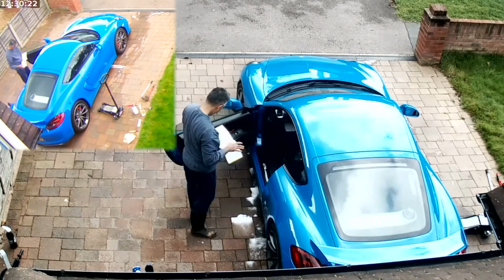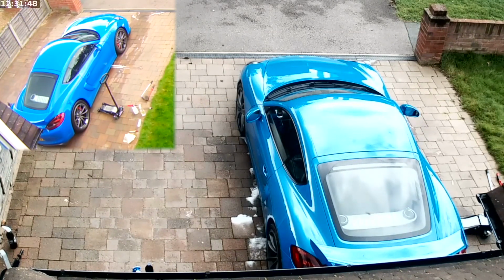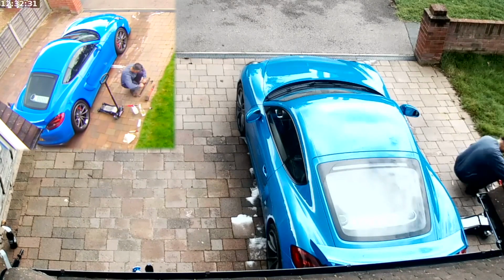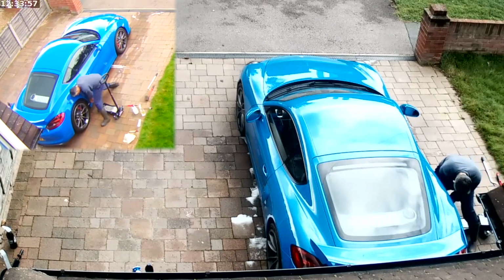Right now, I was probably checking the torque setting, or how much I need to tighten up the wheel bolts. It was 160 Newton meters. So you can see me here with my torque wrench, basically torquing up the rear wheel.